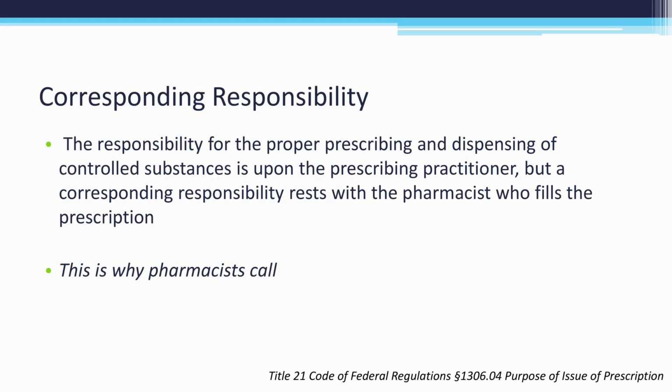Next statute, this is not new, but I do want to talk just briefly about corresponding responsibility. I think most prescribers are probably aware that the DEA holds the proper prescribing and dispensing of controlled substances upon the prescribing practitioner. However, the pharmacist or dispenser has a corresponding responsibility to the DEA to make sure those prescriptions are of legitimate medical use and purpose. And I put on this slide, that's why pharmacists call.